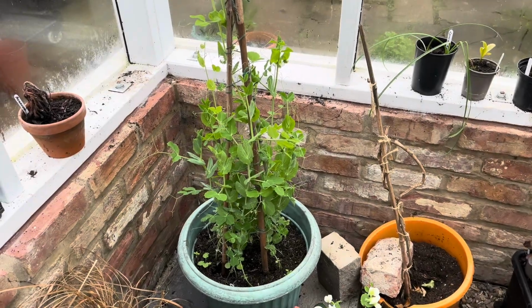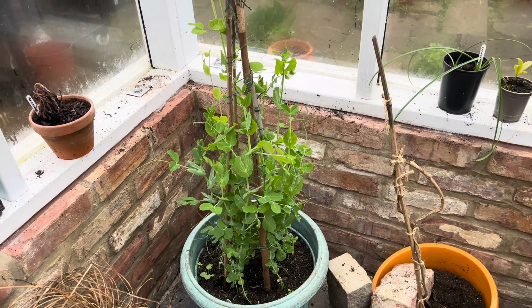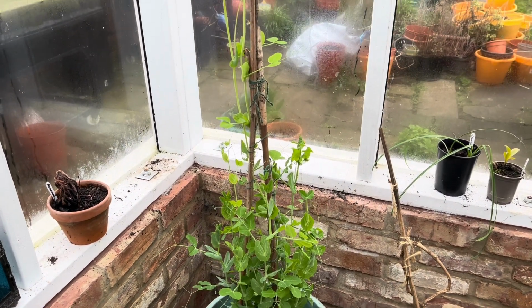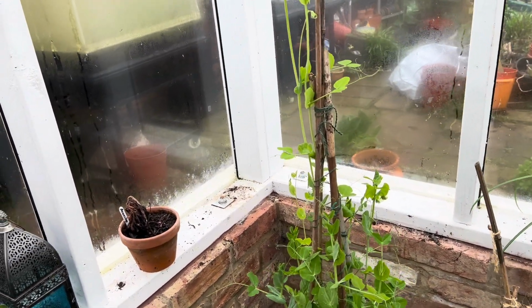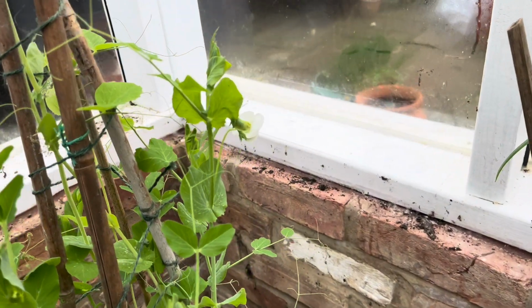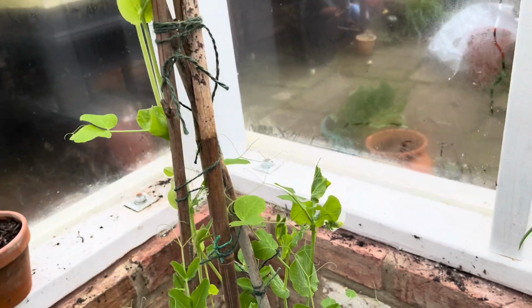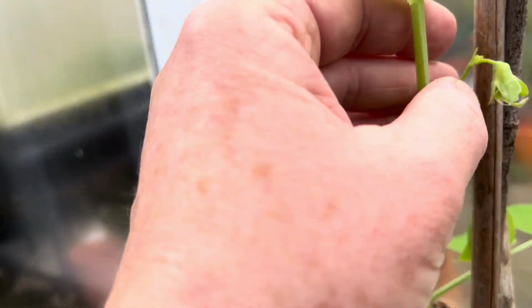So while we're talking about peas, here's one pot of my peas in the greenhouse. I've just come to open the greenhouse. It's got a little bit of condensation in here and I don't want that. No way. And there's a flower. In actual fact, there's two flowers, and there is another flower there. And I can just see here, there was another flower here.